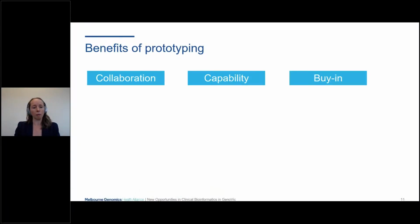So I really want to emphasize the importance of prototyping. Prototyping helps with building collaboration, capability, and buy-in. So in terms of collaboration, the importance of this is that multiple people get to share their experiences. They get to test out what they imagined versus what they realized they actually need and what's really important. They get to try out new ideas without worrying about how this has to be the final product.